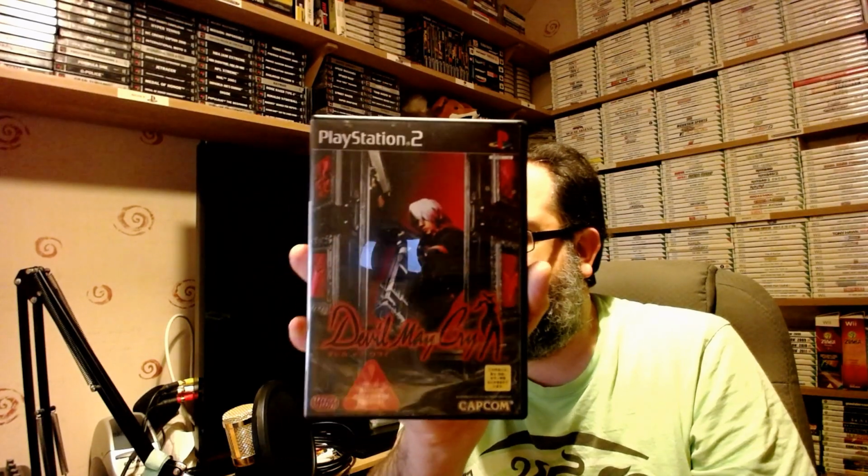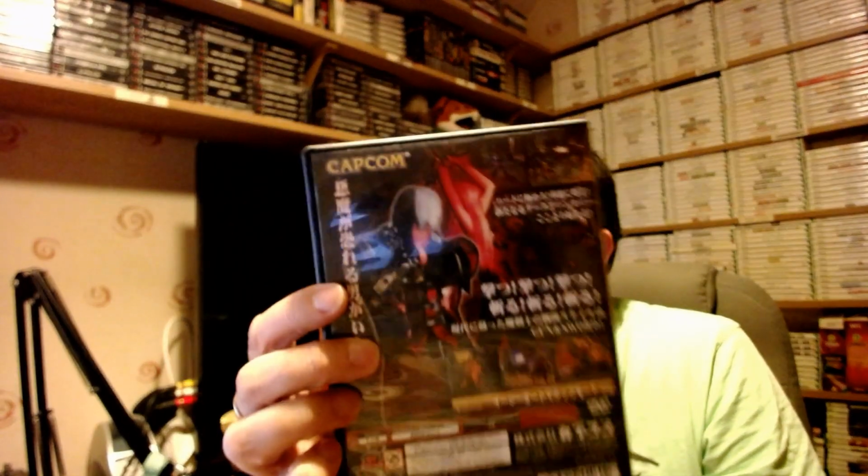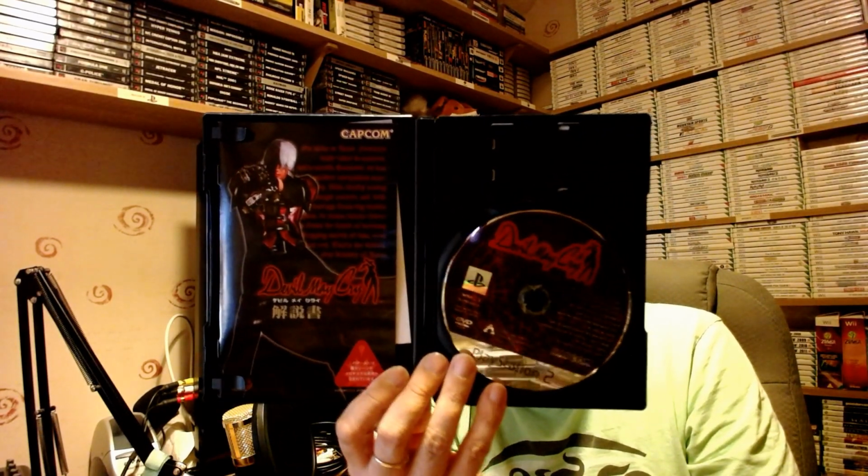You might think this is nothing spectacular, this is Devil May Cry, but please take a closer look if you can, and especially look at the back. This is actually all in Japanese, because this is the Japanese copy. Yes, I managed to pick this up at a car boot sale, even though I don't actually have a PlayStation 2 that can play foreign games. Just confirming it is all in Japanese.